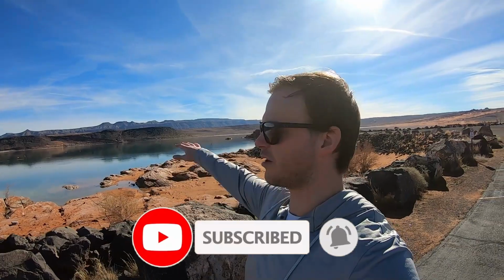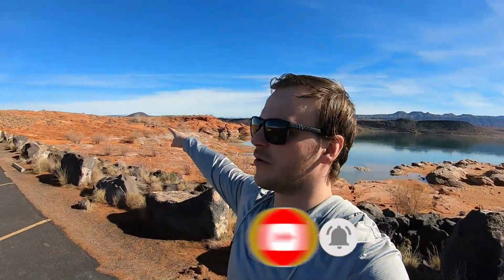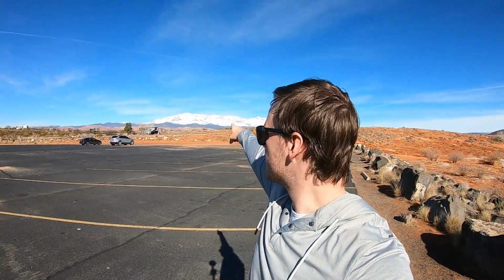But the views out here are just absolutely phenomenal. You can see all the way around here. You can actually see those snow-capped mountains out there in the distance. And right over here, you've got an RV park, so you can reserve camping right there. And there is a fee to get in here, of course, so that's something to be prepared for, but it's pretty reasonable, right? If you're going to come here and enjoy the water or just even the lake itself, whether you have a boat or not, this is a great place to be. And that's why people love it here so much.